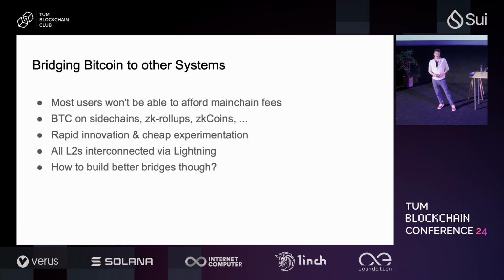And that all starts with how to bridge Bitcoin to other systems. So the big issue is that the Bitcoin blockchain doesn't scale very well, so most users won't be able to afford main chain fees in the long run. And so we would like to have BTC, the Bitcoin native currency, on sidechains, on rollups, on other second layer protocols such as ZK coins, which enable privacy and larger throughput. And if we had that, that would enable rapid innovation and also cheap experimentation.